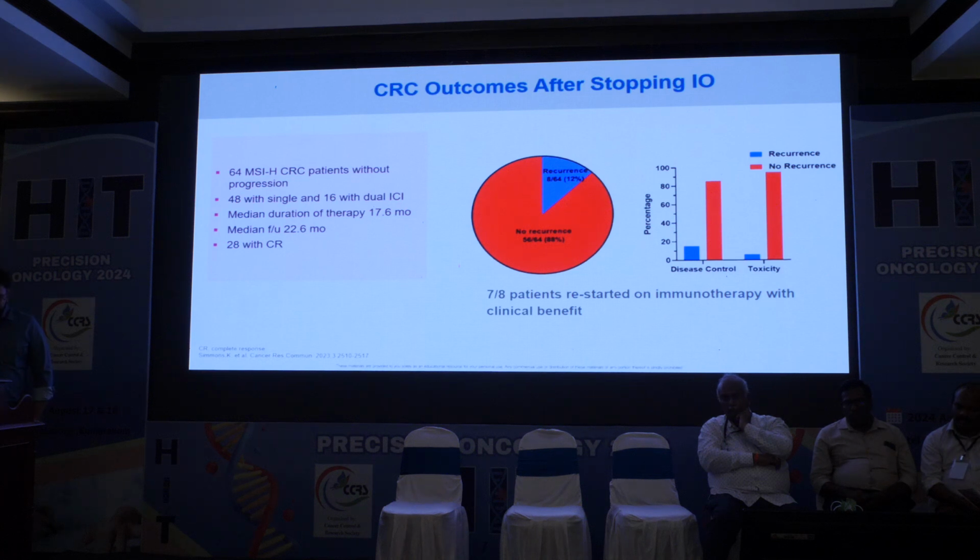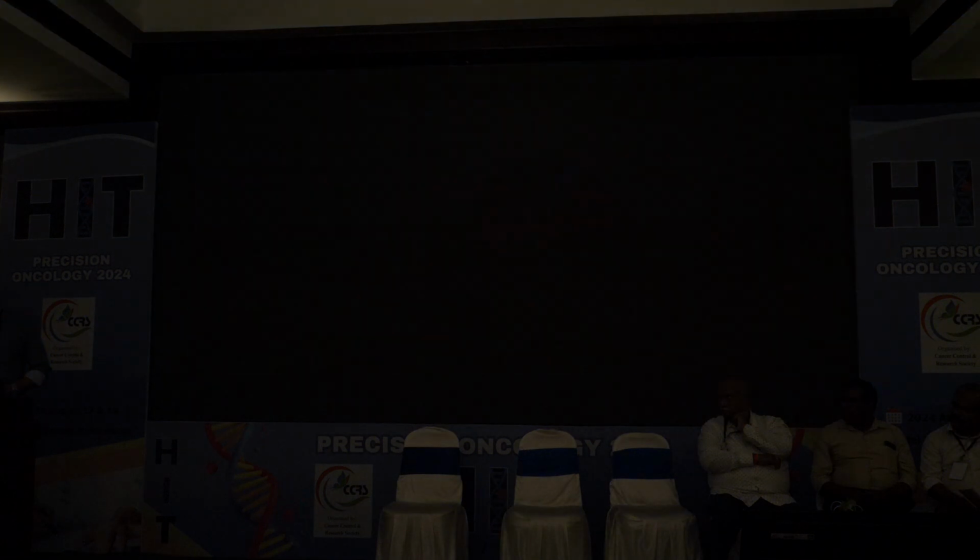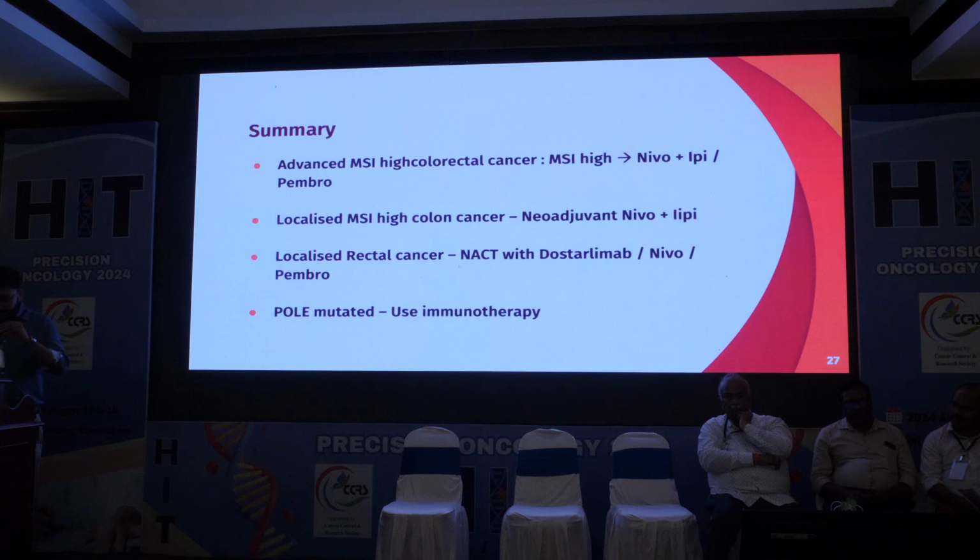So this is retrospective data, but this tells you that you can stop immunotherapy, especially when you have pembrolizumab, which is usually supported for 2 years. You can probably stop immunotherapy and keep these patients under close follow-up. Yeah. So last slide, and yeah, this is the last one.